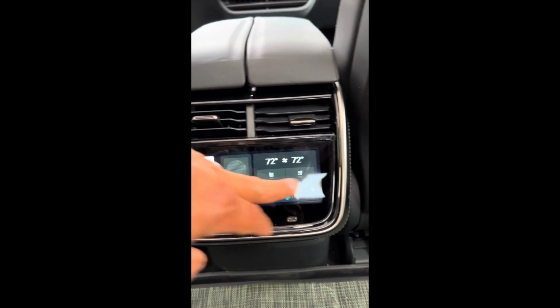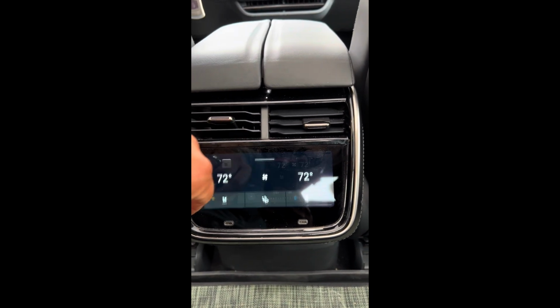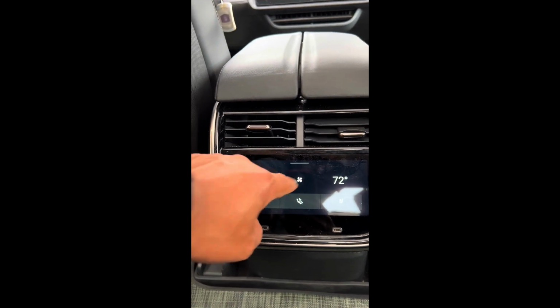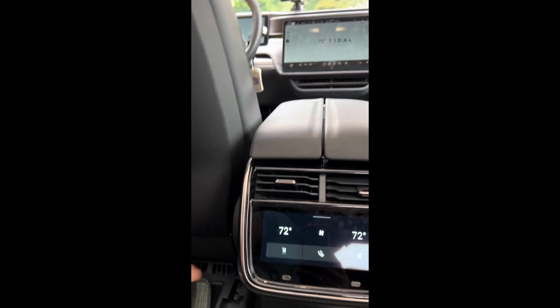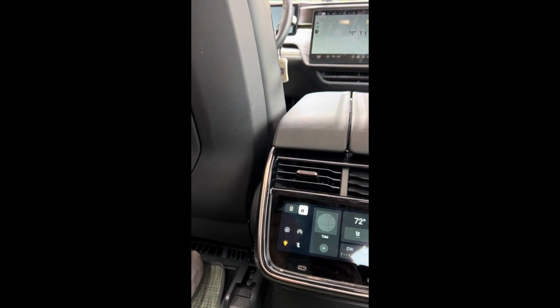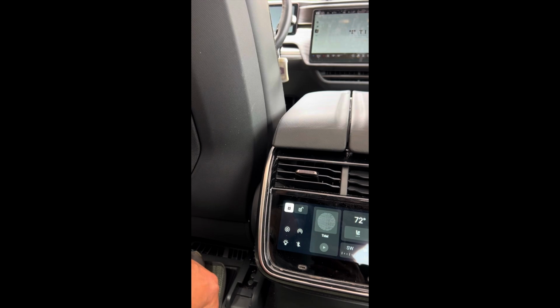I mean, you can turn on your heated seats back here, but you still can't change your temperature. You can only turn it off. There's nothing you can do here. It all has to be controlled in the front. So that's kind of interesting. Hopefully they improve on that. This lets you lock the car actually and unlock it.